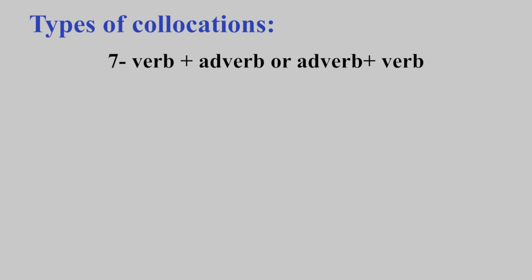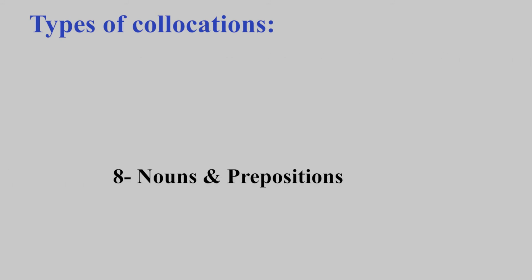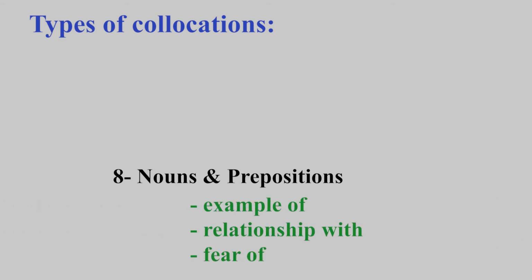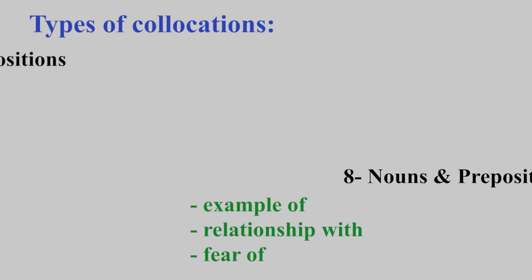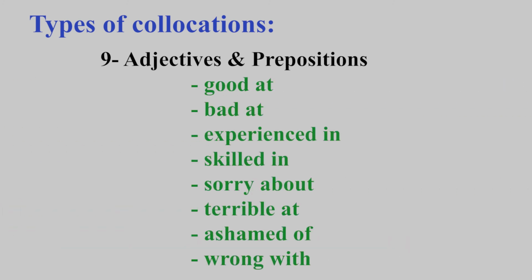And the next one, number 7, is verb plus adverb or vice versa. For example, speak loudly, criticize harshly, whispered softly. I heard that they were whispering softly that they are going to learn collocation. And number 8 is nouns and prepositions. For example, example of. This is a good example of collocation. Relationship with, fear of. And the last type is adjectives and prepositions. For example, good at, bad at, experienced in, skilled in, sorry about, I'm sorry about this, terrible at, I'm terrible at remembering names, ashamed of, wrong with. What's wrong with you that you're not going to learn collocations?